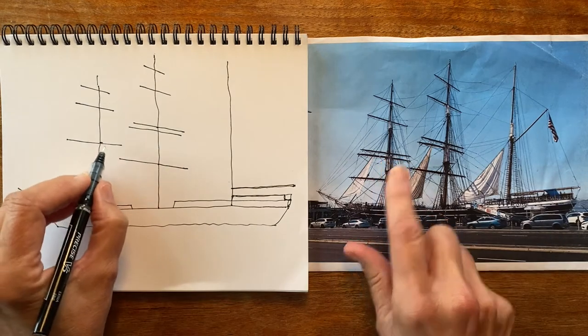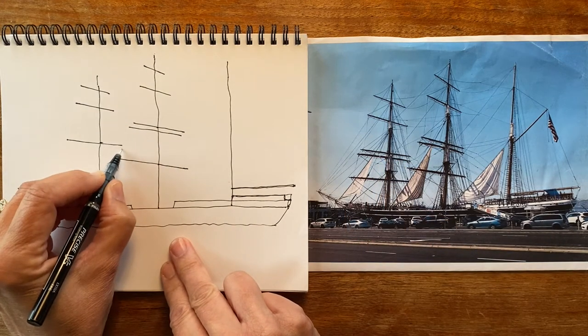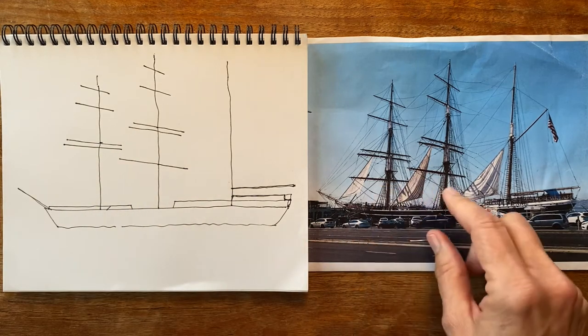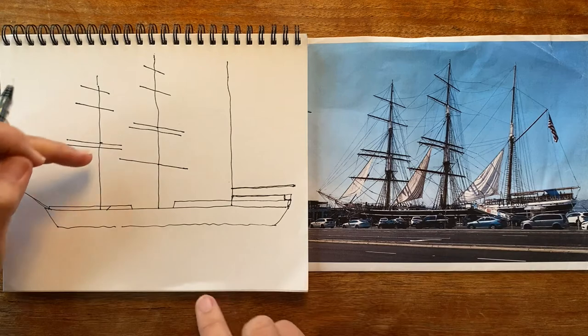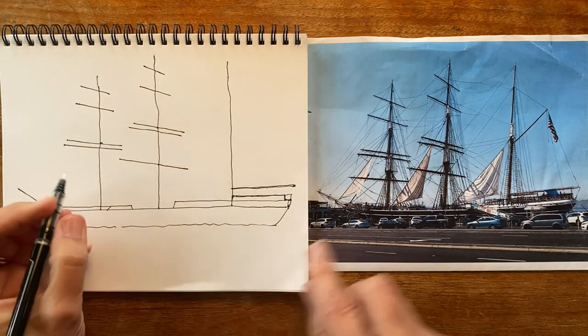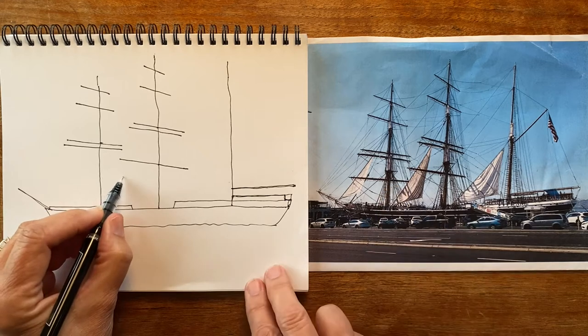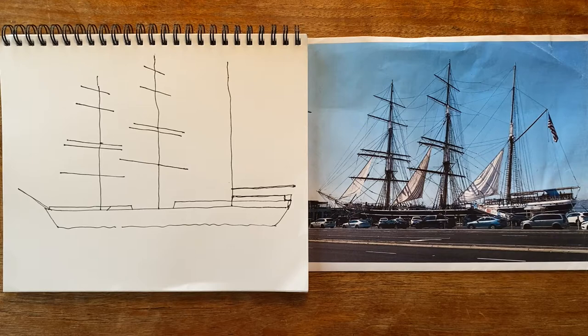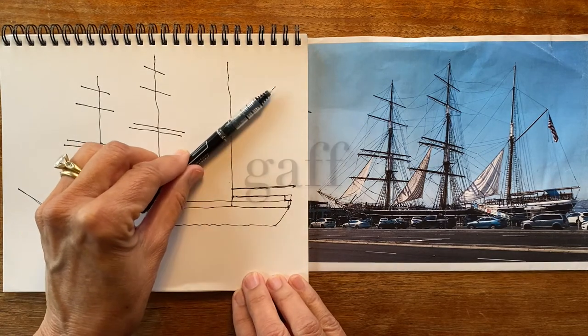Coming back down, there's one right below that first one we drew. A little longer on the left. And then how about this guy? About halfway down again. A little less than half. How's that? On the right-hand side, on the mizzen mast, there's an angled piece called a gaff.